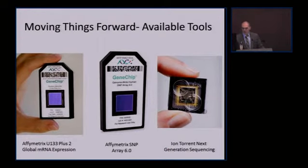And as many of you are familiar, you can use all these different tools to study cancer. You could study expression with just a gene chip, an Affymetrix chip. You could do RNA-seq.